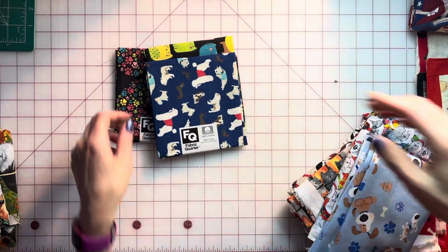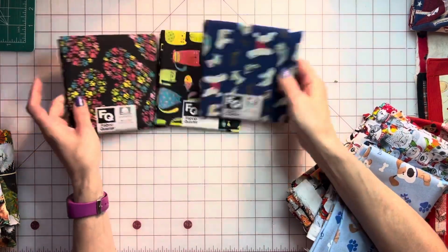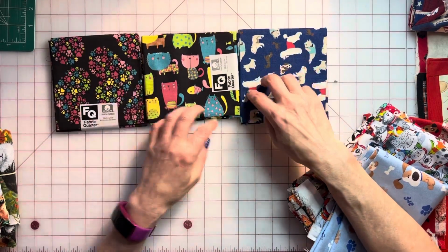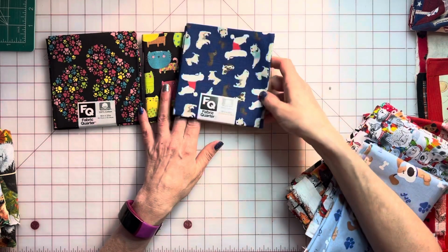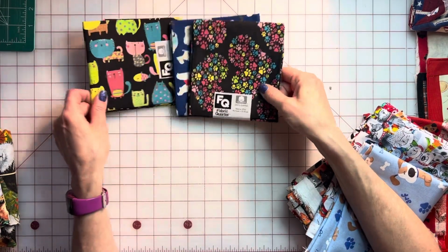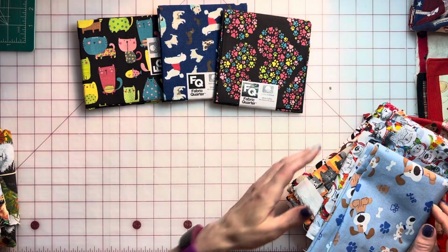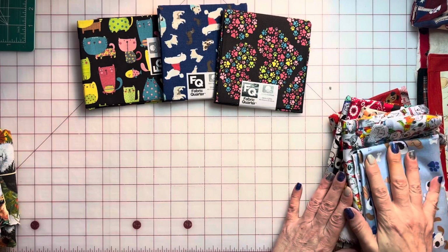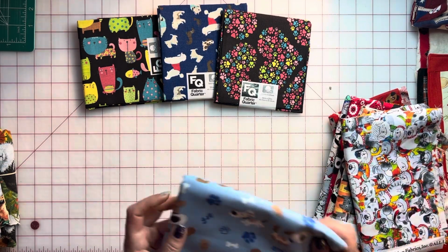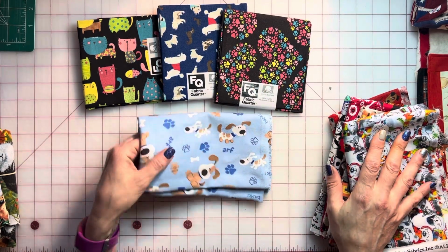Okay, so this morning I had gotten these fat quarters at Joann's, and yes, cat and dog theme, because again we were doing our animal themes. We started off doing our kitchen theme, now we're doing animal. So each time we do a different theme, we try to use pretty much everything that we have. Like all of these fabrics will be used.